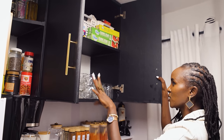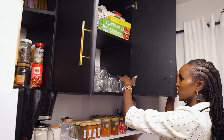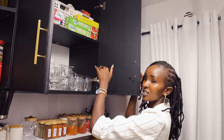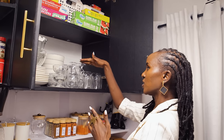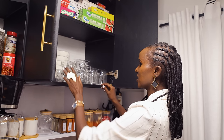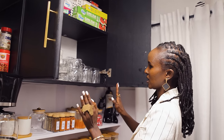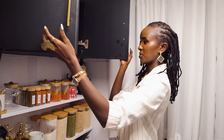These are her utensils. I'm thinking we should get the organizers that are used to partition utensils inside the cabinet. So I think I'm going to get that so we can organize the utensils in a better way. All the utensils are clear, white, and black, just to maintain the entire theme in the kitchen space.